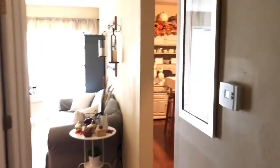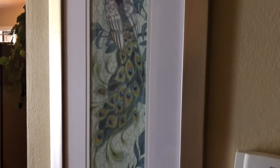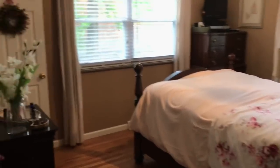And then on this wall over here, we have another one of the peacock pictures. In that direction is the kitchen, which we will go into in a little bit. And then over here, we have a mirror in our hallway. So now we're going to step into our master bedroom.